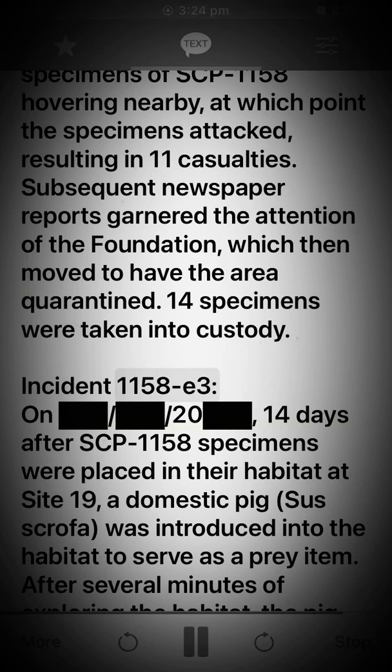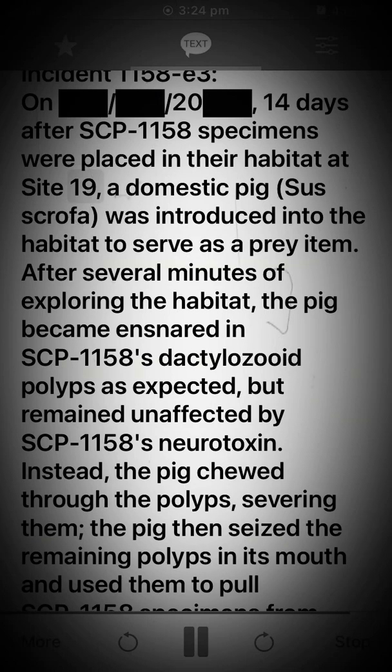Incident 1158E3. On 14 days after SCP-1158 specimens were placed in their habitat at Site 19, a domestic pig, Sus scrofa, was introduced into the habitat to serve as a prey item.